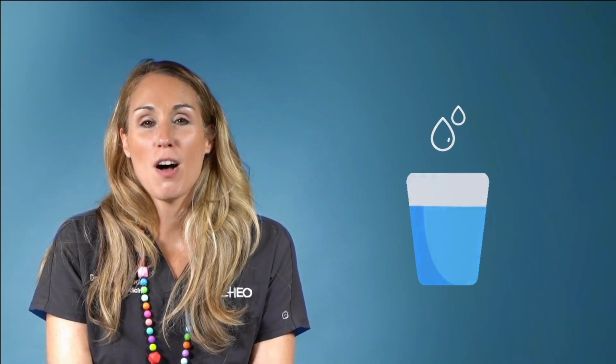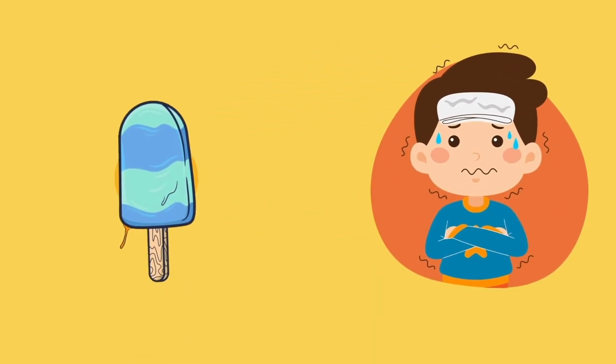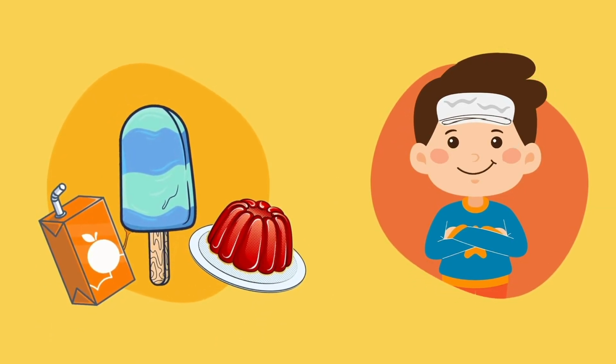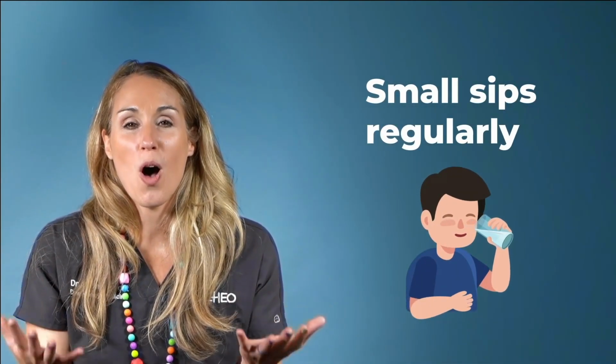Often when children have vomiting and diarrhea, they have difficulty consuming a large amount of fluids, but we need to be a little bit tricky and give them things like popsicles, jello, and juice, which can give them a little bit of hydration and sugar to help sustain them. Especially with young children, having some kind of fluid with a little bit of sugar in it is important. Small sips regularly is more important than a large volume all at once.